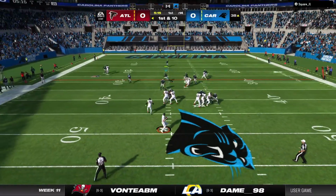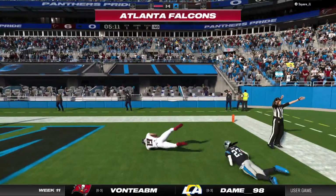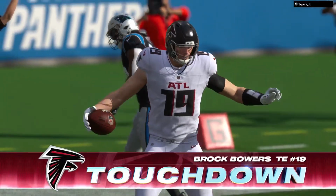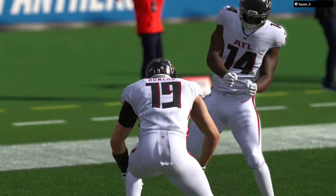Back to throw here. Look at the big fella go. Touchdown, Falcons. A great effort there with touchdown number 7 on the year. And the Falcons are on the board first here this afternoon.